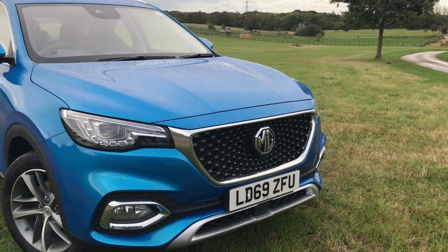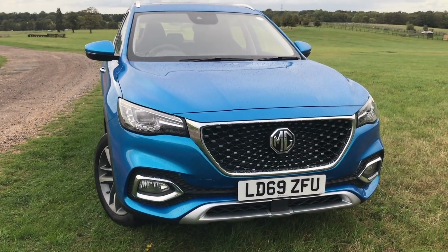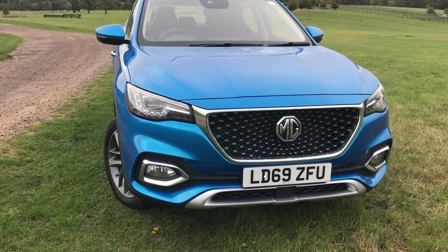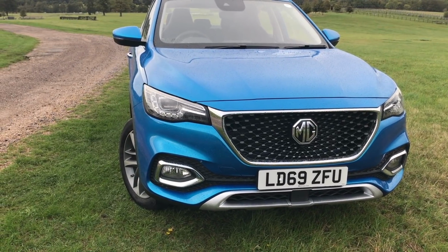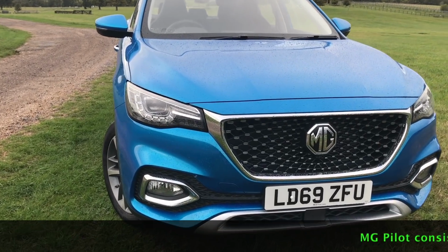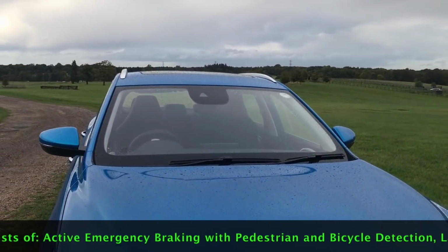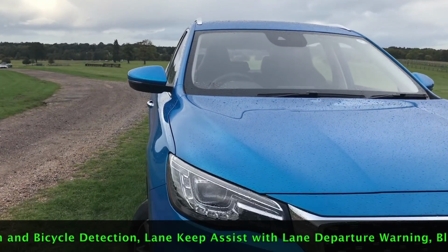So as I mentioned, at the front it is very clearly an MG with that big grille. It's a very attractive and bold grille, the largest MG badge they've told me to date so far. And this is also the second car to feature MG Pilot. So this is a new raft of safety systems in terms of driving aids. The first one at the bottom, we've got a sensor there, so that's for the adaptive cruise control. And at the top of the windscreen there, you can see the little triangle for the camera. That's for the lane assist.